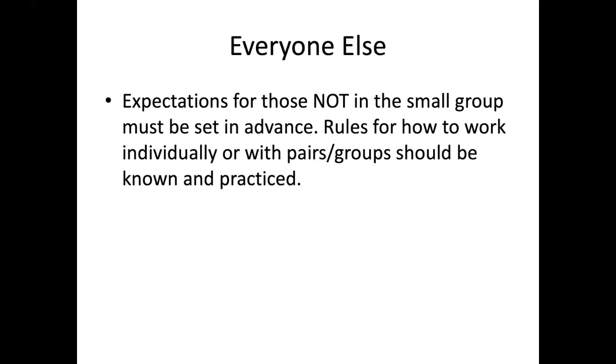So what about everybody else? That tends to be the biggest question. So how can I take 5 students aside? What will the rest of the class possibly be doing? Well, it's one of those things that has to really be set up for success for the whole class. Expectations for the students who are not in the small group must be set in advance. Otherwise, what's going to be going on? There will be a lot of talking. There will be a lot of wandering around, things of that nature. So rules for how to work individually or in quiet pairs and groups should be known and practiced.